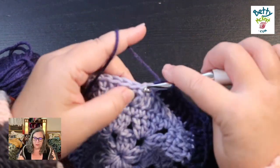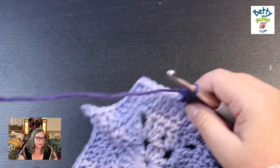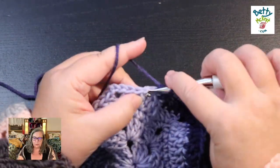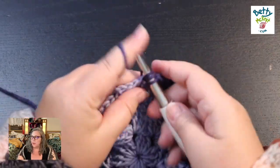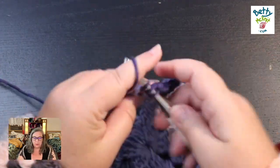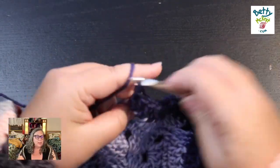I enjoyed working with this yarn. Sadly, I don't think they're making it anymore. It was the Karen Ogo Big Donut was what it was called. And I just picked a couple of them up on clearance at Michael's one day. My daughter was with me and that's how she ended up with the jacket, because she liked the yarn.